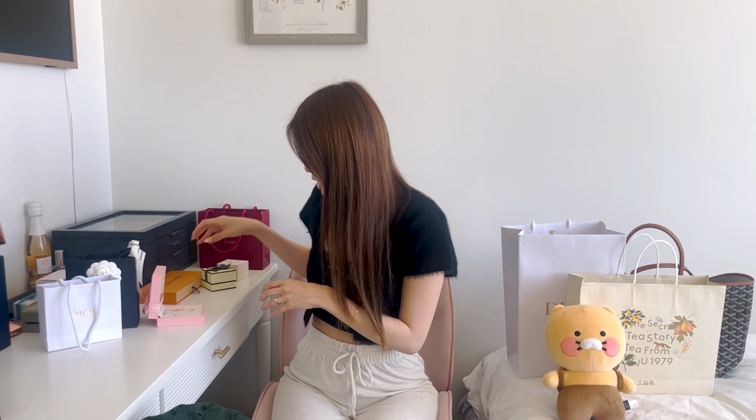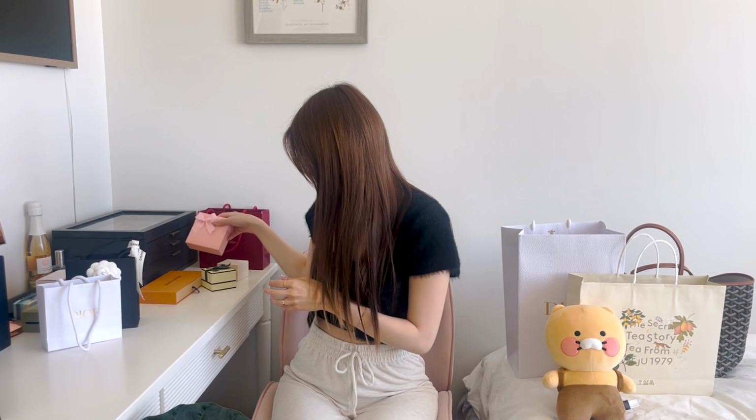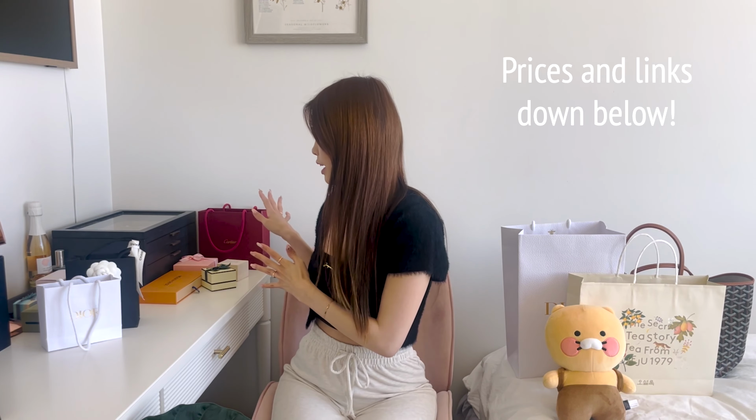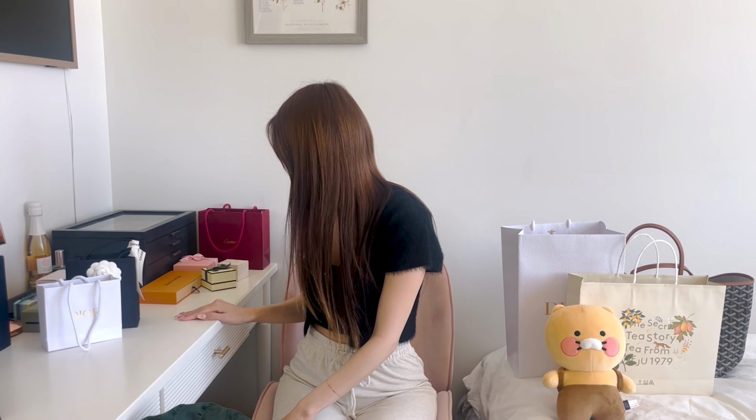This brand is a little bit more expensive. So this ring was just under 400,000 won. But again, it's not equivalent to $400. I paid a little over $300 for this ring, I believe. And then lastly, this white gold diamond necklace was similarly priced to the ring, I believe. It was just above 300,000 won. So again, I can include the USD prices on the screen.